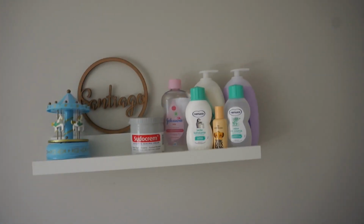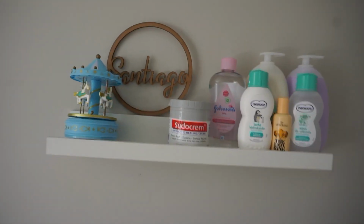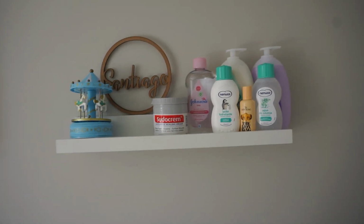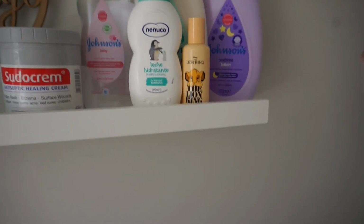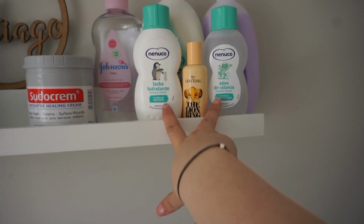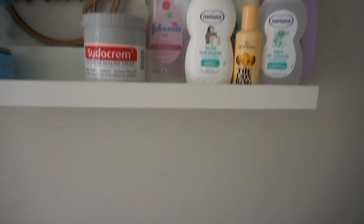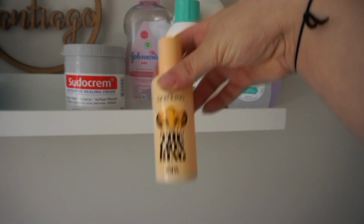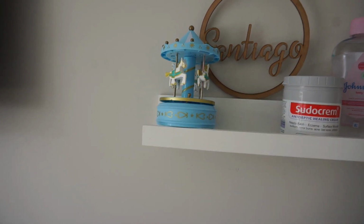So in this area, I put another shelf here, and then I got his little name thing, which I'm not really sure where to put. If you guys have any ideas, let me know in the comment section down below. And then it's just got products that I'll be using just before bed, so bedtime lotions. This brand is actually a Spanish brand that my mother-in-law brought for me from Spain. This was a little perfume that they gave him from Zara, which smells really nice, guys. And then some oils, some cream, and this little cute Coracel thing that my sister gave him, which I find really cute as well.